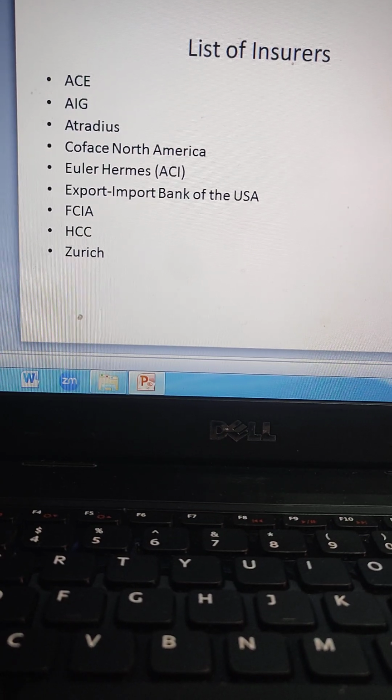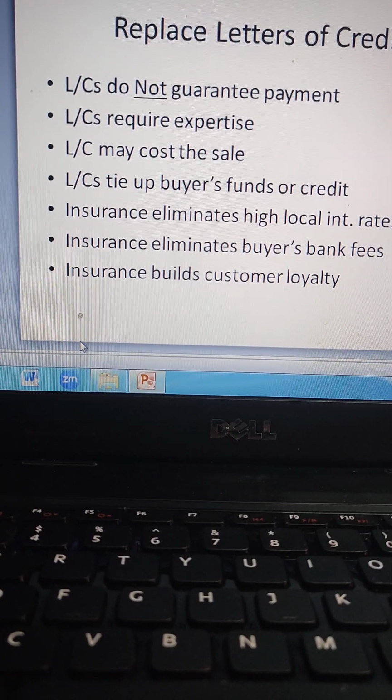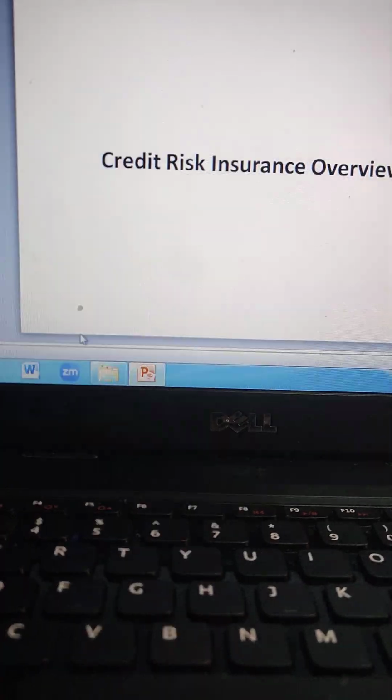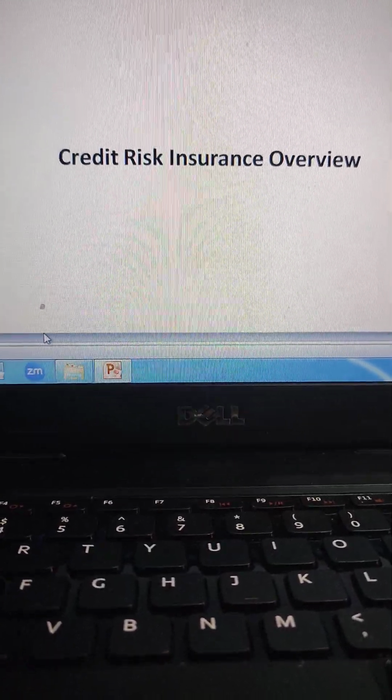Almost all international players are doing it. So this is the credit risk insurance overview, which is applicable internationally.